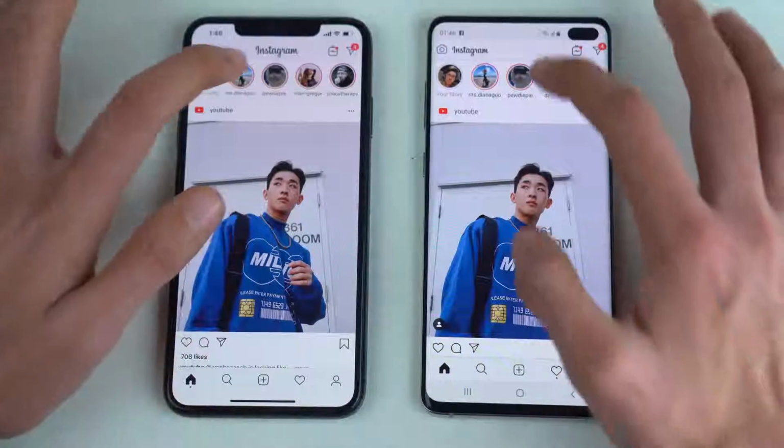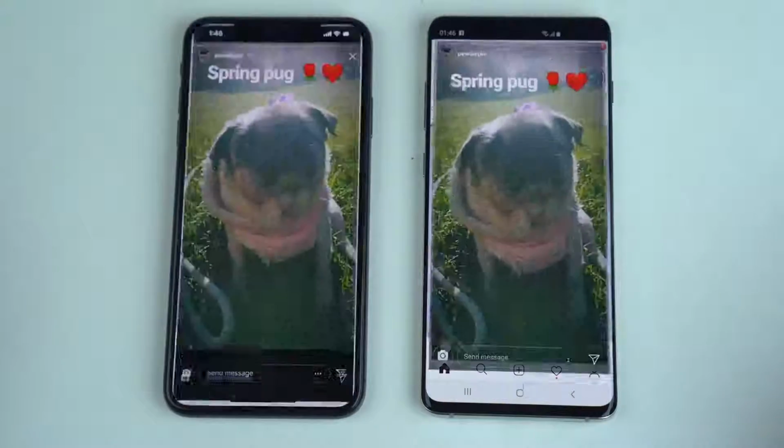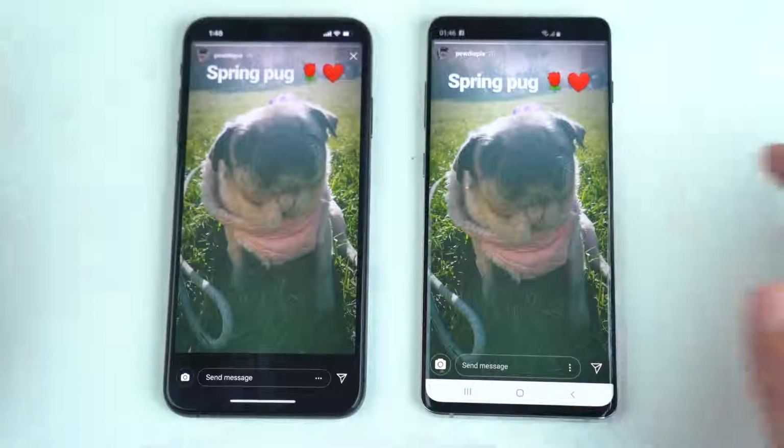Let's check out some stories here. Who's going to open it up quicker? So that's about the same on both phones.